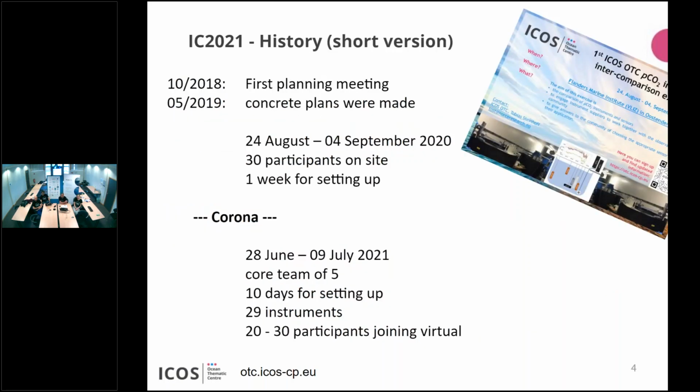Just a short history. I shortened this very much. The first planning started already in 2018. In May 2019, we came up with concrete plans. So we wanted to do the exercise in August, September 2020. We planned to have up to 30 participants with their instruments here on site, run the experiment and discuss the findings directly here on site, and have the knowledge and the time to change things, to make instruments better. And we wanted to allow for 1 week of setting up period here in Ostend.